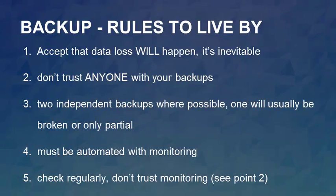Two independent backups where possible. There's a saying that two is one and one is none when it comes to backups. So one backup is probably not going to be enough, because Murphy's Law, when you go to use the backup, it's likely it's going to be missing data, something's going to be wrong, it doesn't work properly, there'll be some issue. So if you have two backups, there's going to be overlap. If there's a gap in one, it's more than likely the other one's covering that gap. So it's important to really aim for a minimum of two.